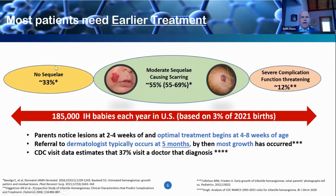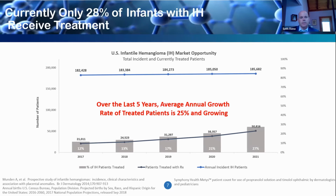So here's basically how it's broken out of 185,000 infants that are born each year. A little bit more than half of these kids will actually need early intervention to prevent complications and scarring. And 12% of these cases will look a little bit more like the patient on slide 3. They'll be fairly serious. And this is really, again, a challenge because these kids are not getting treated early and have to wait months before they actually can get to see a pediatric dermatologist. And just so you know, there's plenty of pediatricians out there, 55 to 60,000. But when it comes to pediatric dermatologists that treat this, there's about 600. So you can see a little bit of a bottleneck.